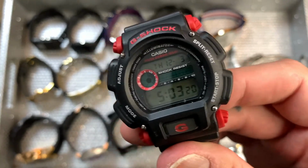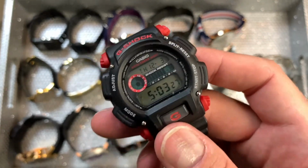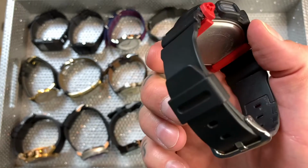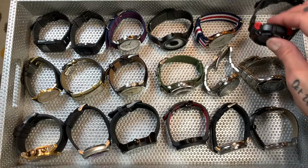When it basically bit the dust, I had to get another G-Shock to take the place of that watch, to do that job, to time my dives underwater and things like that. So I got this one. Not a big fan of the red on there, if I'm honest, but just love G-Shock. Great, hard wearing. You can put them through anything. I've dropped them off balconies. I've done all kinds of stuff to these. They keep ticking.